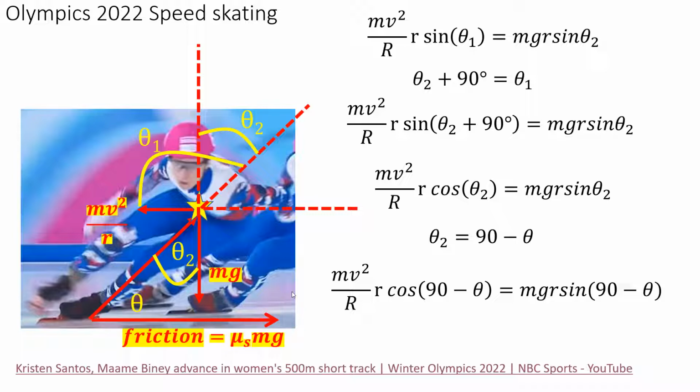Okay, so let's put some mathematical equations to this problem. Gravity is going to cause the skater to torque in a clockwise direction. Okay, so again, without velocity, the skater would just rotate over here and fall down. Centrifugal force is causing a torque in this direction. Okay, so counterclockwise direction. So it's a counter torque.